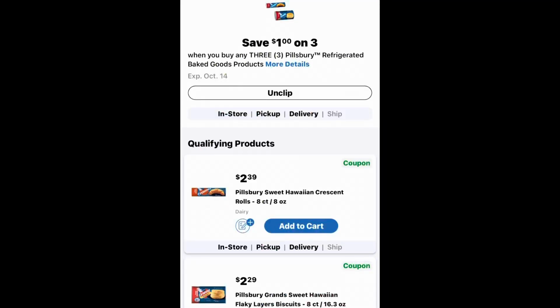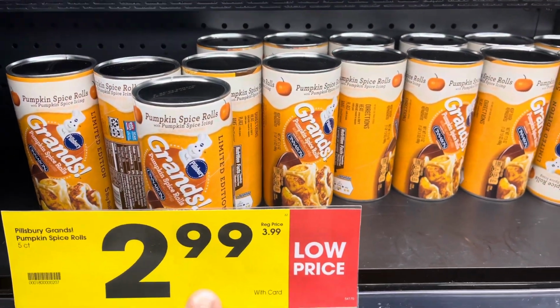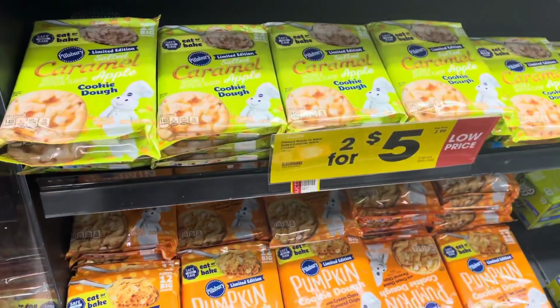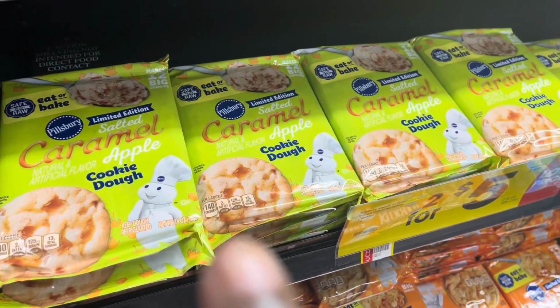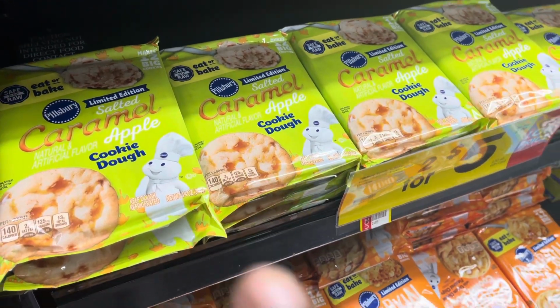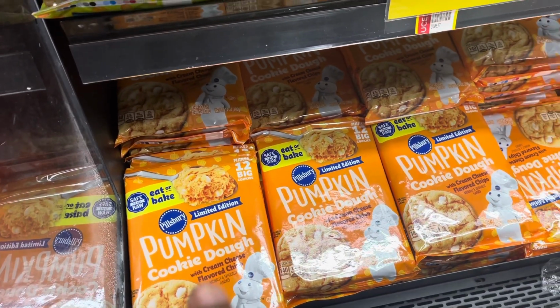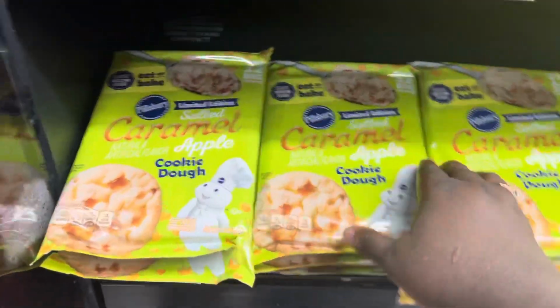Okay, so I have a digital coupon where I can take $1 off of three of any of the refrigerated Pillsbury products. I'm gonna show you which ones I'm gonna get, you guys. I found them. I found the pumpkin spice cinnamon rolls. I'm gonna get two of these. Okay, so I can still get one more Pillsbury refrigerated item. So which one is it? Yeah, I mean the salted caramel apple cookie dough cookie. You want to try that one? Or this pumpkin cookie dough with cream cheese? The caramel apple one. The caramel apple? Looks pretty good. We'll try it.